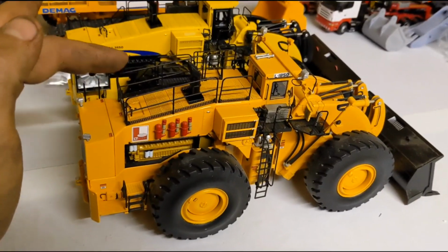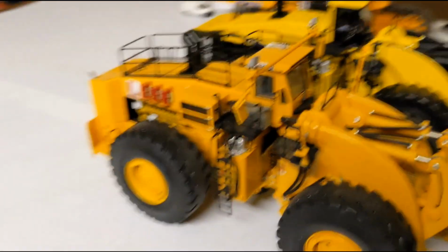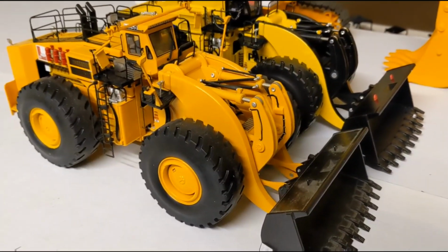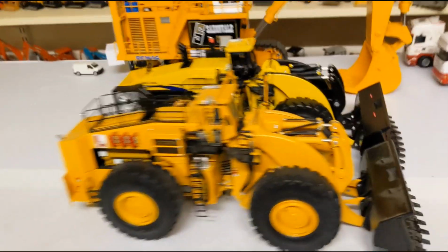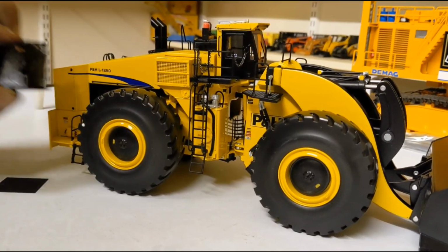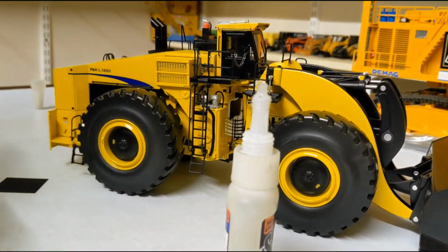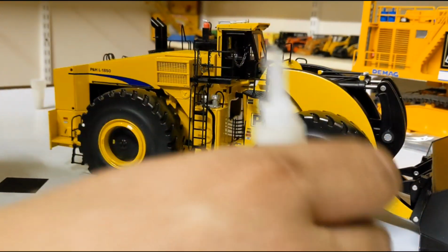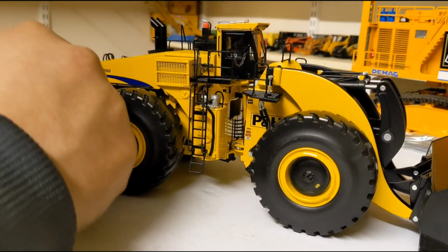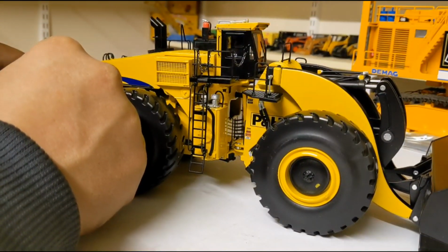So this one is fully dressed with all the handrails and lights on the cab. I'll do that at another stage. So I'll just get some glue now and reattach this. I'm so far from a modeler, it's not even funny. My big ignorant hands are not used to delicate things like this. So hopefully I don't make a mess of it.